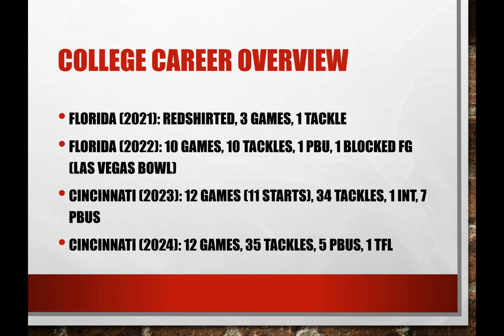He had 11 starts out of 12 games. He had 34 tackles, 1 interception, and 7 pass breakups, which is a lot. That's a bunch. So you saw a big jump there in his production. He went from 10 to 34 tackles, and a lot more pass breakups. And then this past season, he made 35 tackles, 5 pass breakups, and 1 tackle for loss. So you see a lot of good production.